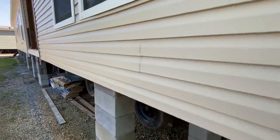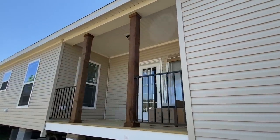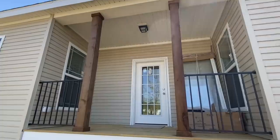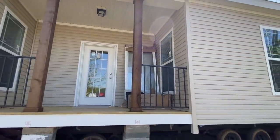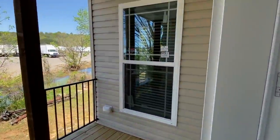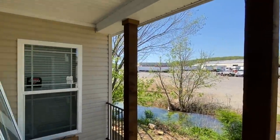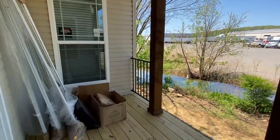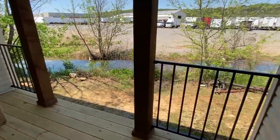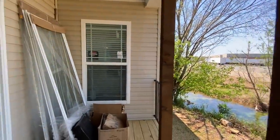So yeah, we don't have any skirt or anything here on the back. Like I said, this is a show model, but I wanted to give you a shot of this little back porch that we have right here. You have an entrance out to that door right there. I'll show you when we're touring on the inside where the door is and everything like that. Really, really nice.